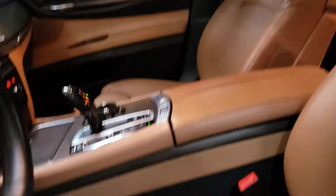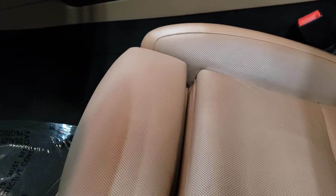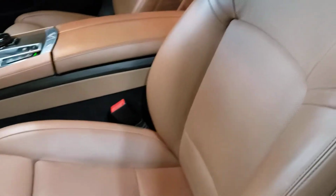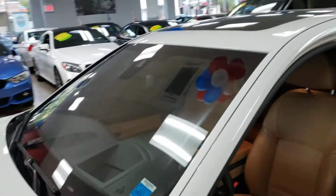Again, Sport Package. M Sport gives you all these items here. Just so many wow factors in this car. Look at that. So many wow factors. True bucket seats, absolutely true bucket seats, which hug you. Let's take a look at the powerhouse, which is called the engine.